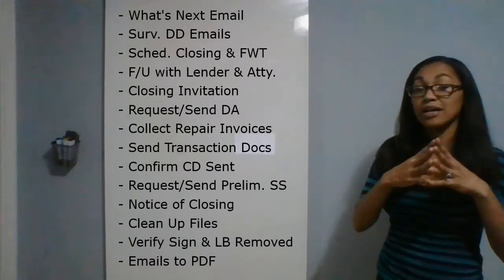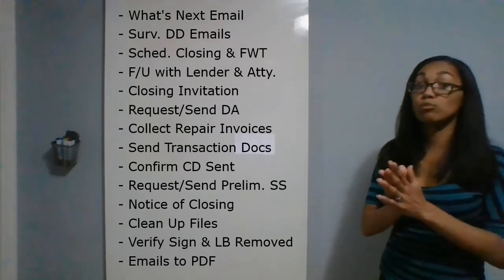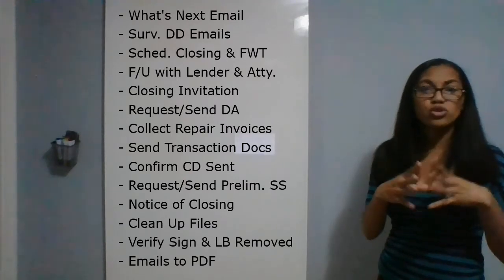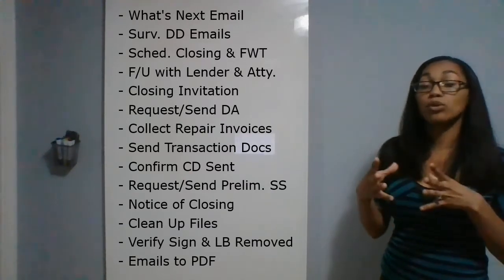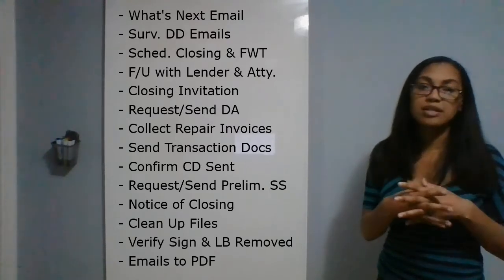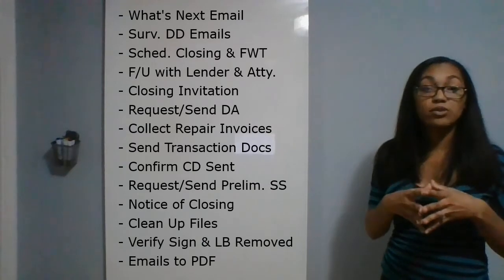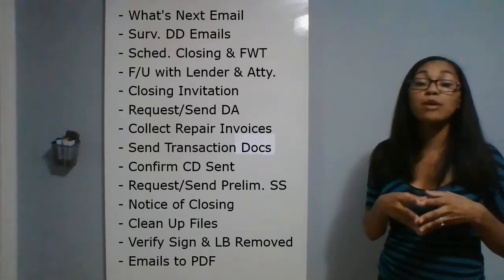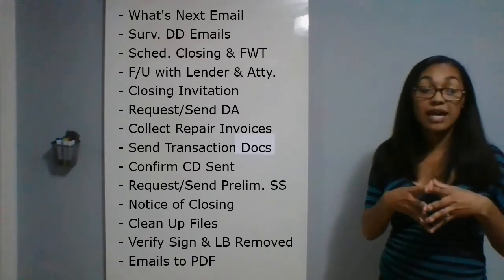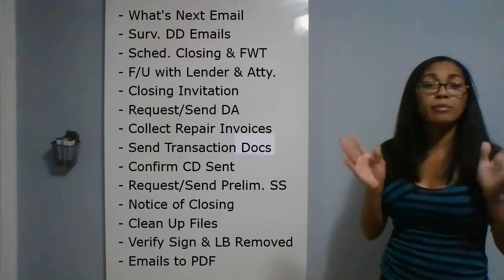I'll upload it to Command for Keller Williams. I'll send it to your broker. I'll do a final docs email to the client and ask for a review. This is basically all of the documents in one place so that they have everything in an email, including the final settlement statement. I will submit the notice of closing to FMLS. And I will close out any e-signature platform and clean it up.